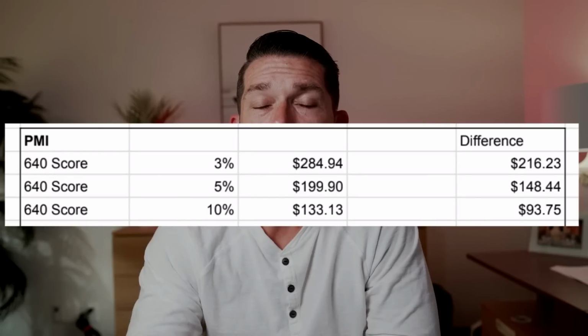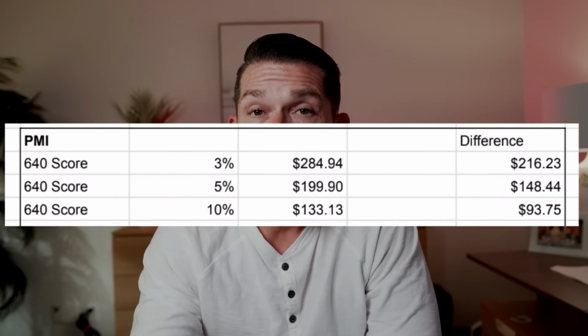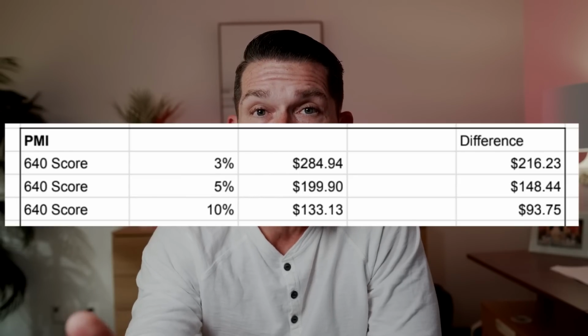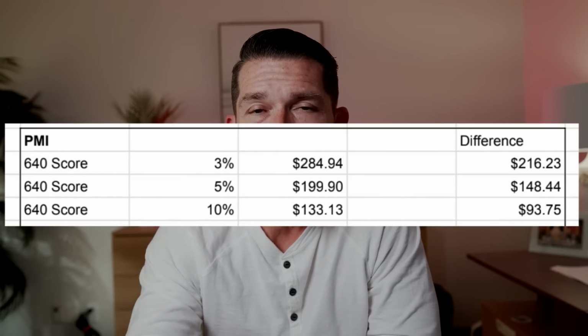But the biggest difference when it comes to lower credit scores is how much it impacts the mortgage insurance. In the case of this video, if you were putting just 3% down and had a 640 credit score versus a 760 credit score that we used earlier, your mortgage insurance would be about $216 more. And at 5% down, it'd be about $148 more. And even with 10% down, you're looking at nearly $94 more per month with regards to mortgage insurance because of that difference in the credit score.